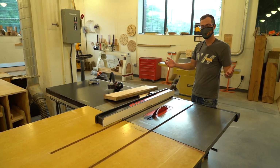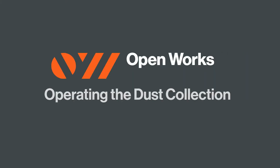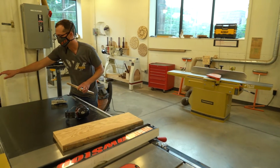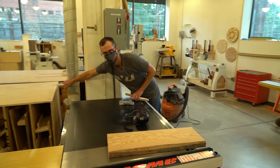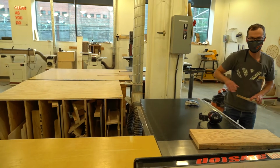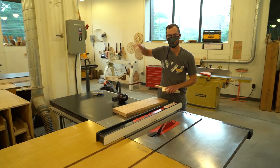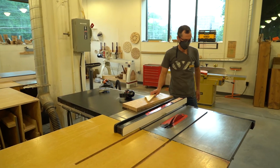So with all those things said, we're about ready to make our first cut. Make sure the blast gate on the dust collection is open and that the dust collection is on. We've turned it off right now for sound clarity, but this will help suck the dust directly from point of generation.